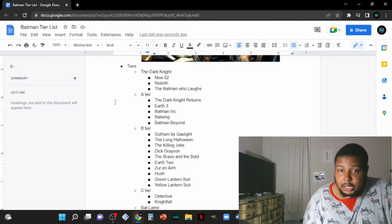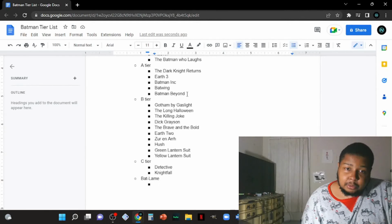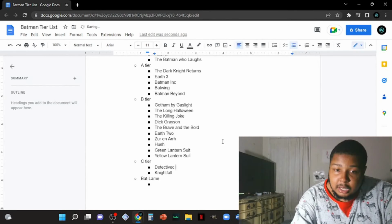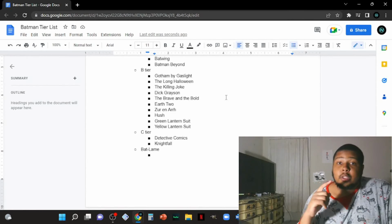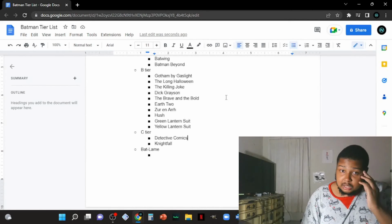So there you have it. Those are our attires ranked. Just to recap, in Dark Knight tier we have New 52, Rebirth, and the Batman Who Laughs. In A tier we have the Dark Knight Returns, Earth 3, Batman Inc., Batwing, and Batman Beyond. In B tier, we have Gotham by Gaslight, The Long Halloween, The Killing Joke, Dick Grayson, The Brave and the Bold, Earth 2, Zur-En-Arrh, Hush, Green Lantern suit, and Yellow Lantern suit. And in C tier, we have Detective Comics and Nightfall. Oh, and once again, the Bat Lane tier is empty. So for the second tier list in a row, the first one being Edge, which if you haven't already, go check that out, the bottom tier is empty, which is interesting.